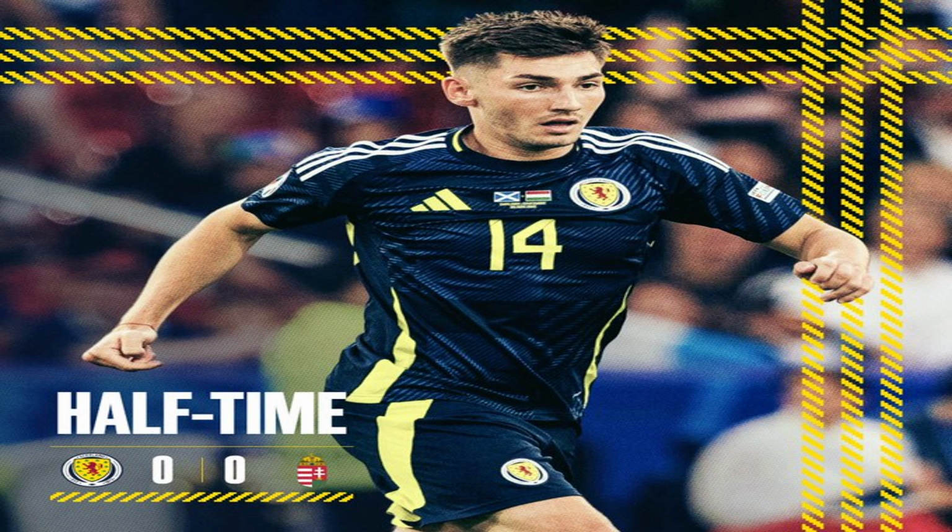Yes, it's certainly very cagey here in Stuttgart. Looking at the match stats, Scotland with 64% possession, no attempts. As for Hungary, they've had 5 attempts, 1 on target. So really, really cagey, edgy here in the stadium. Not a lot of quality, you'd have to say. So much at stake, of course, for both sides here this evening.